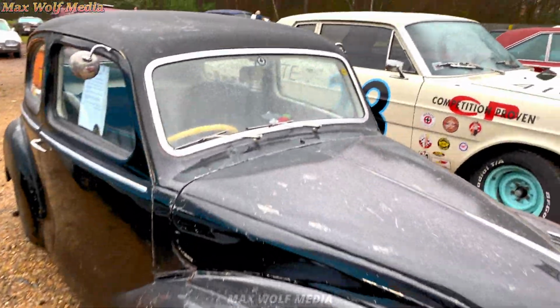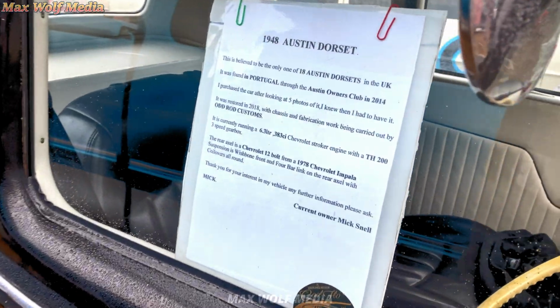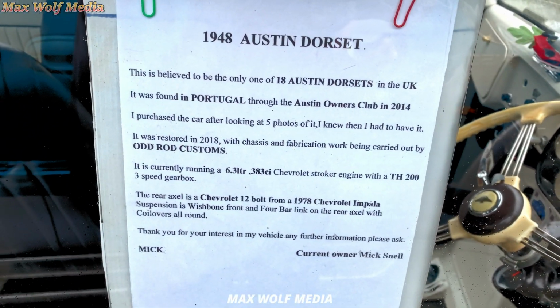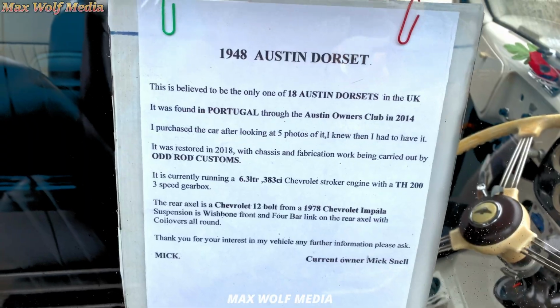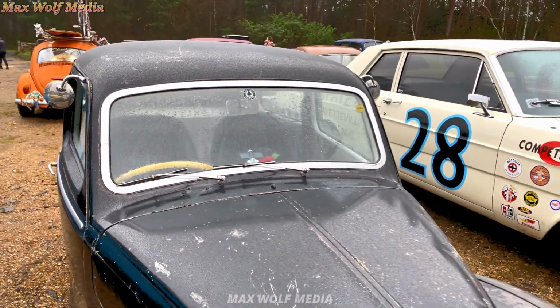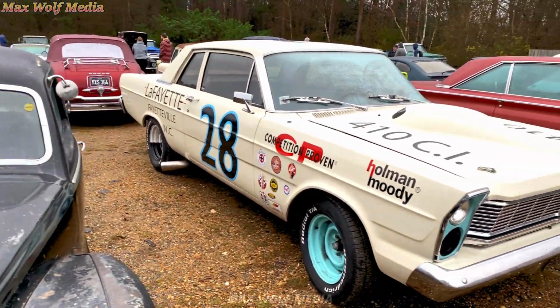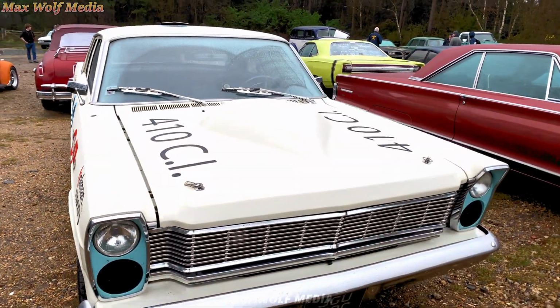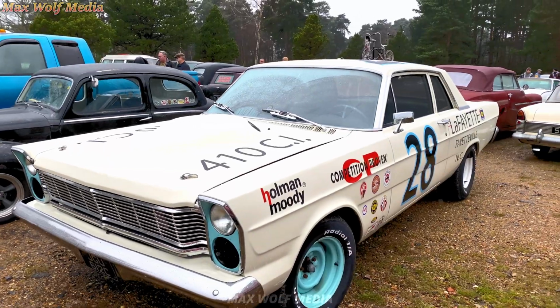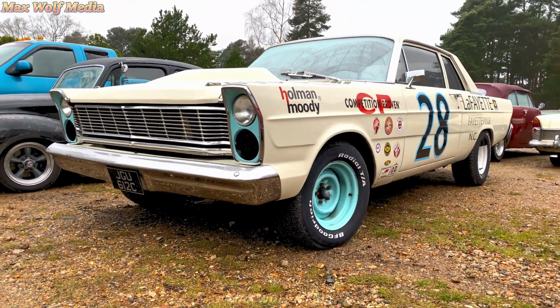Let's see, is this for sale? Oh no, here we go. Takes me forever to read this, so I'm gonna let people pause that and read it themselves. And once again, that sounds very nice. I'd like to have a look under the hood of this. I don't think I've actually seen the engine in this one.